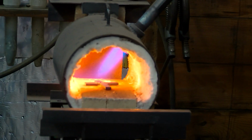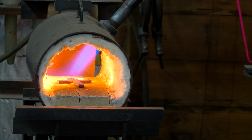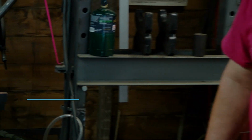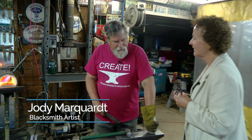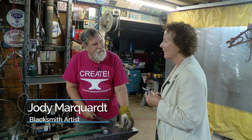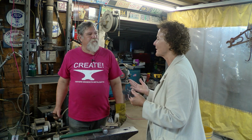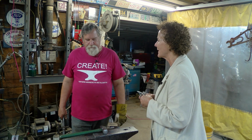Jody, do you plan on having your fire going when people are out here for the studio tour? Yeah. Whenever I've got people to watch a demonstration, we'll start it up. Like you say, not many people do it anymore, and I think so many people don't even understand what blacksmithing entails and what it takes.